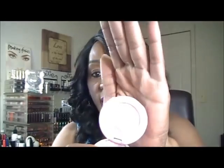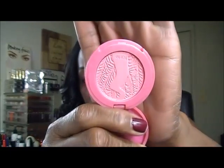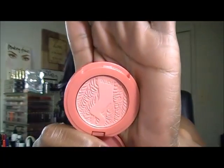The very first one in here is called Daydream, and Daydream is described as a plum nude, and it looks like this. The next one is called Amour, described as a rosy pink, and it looks like that. The next one is called Prim, described as a soft apricot pink, and it looks like that. And the very last one is called Classic, described as a candy pink, and there is Classic.